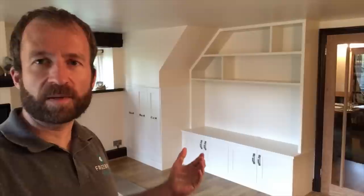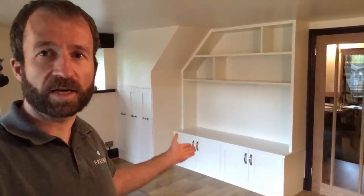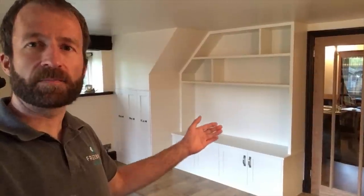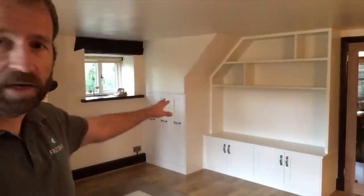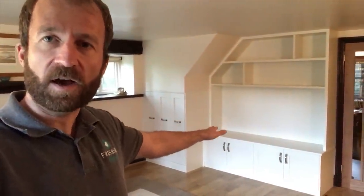So the customer came to me looking for ideas, looking for some way to use that space, because they've got lots of books and CDs they want to store, but also to improve the look and feel of the room, which is their main living room. As you might guess, there will be a TV on this space, and I think a hi-fi.